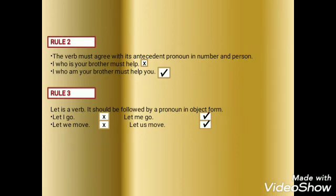Rule number 2 says the verb must agree with its antecedent pronoun in number and person. Antecedent is a word which stands for the pronoun. So here I who is your brother must help is a wrong statement. Why? Because after who it is. For I we always use am. We never use is. So here it says that verb must agree with its antecedent pronoun in number and in person. So I who is your brother must help is a wrong one. I who am your brother must help you is a correct statement.